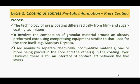Press coating. The technology of press coating differs radically from film coating and sugar coating techniques. Press coating involves the compaction of a granular material around an already preformed core using compressing equipment similar to that used for the core itself. For example, the Manesty Drycota is one of the equipment used to do so. Nowadays, press coating is used mainly to separate chemically incompatible materials, with one or more being placed in the core and the others in the coating layer. This will provide separation between these incompatible materials.